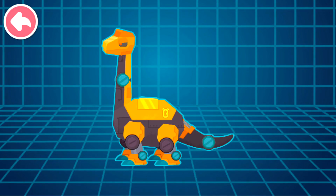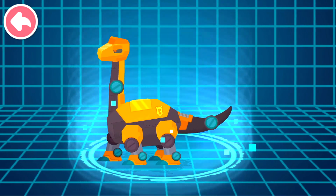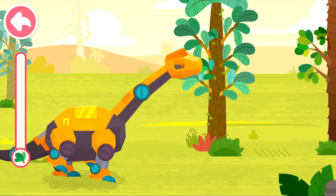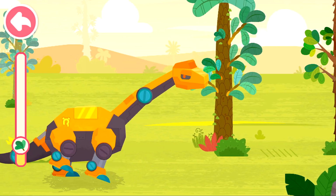Transformation! Brachiosaurus bites the leaves, and then pulls the leaves off the tree.